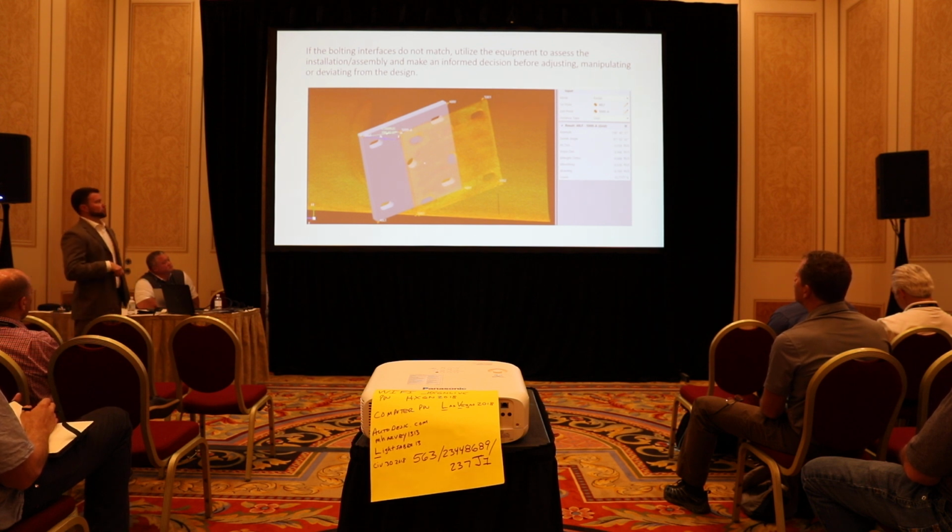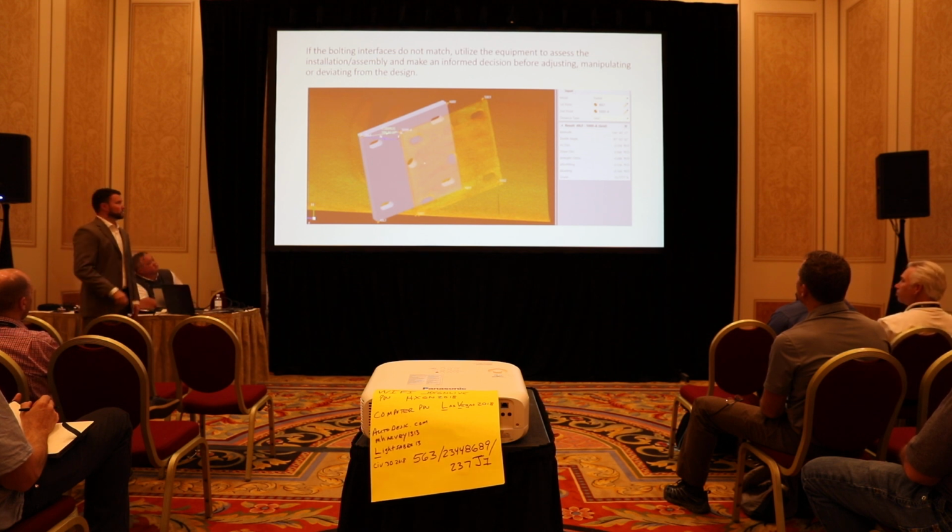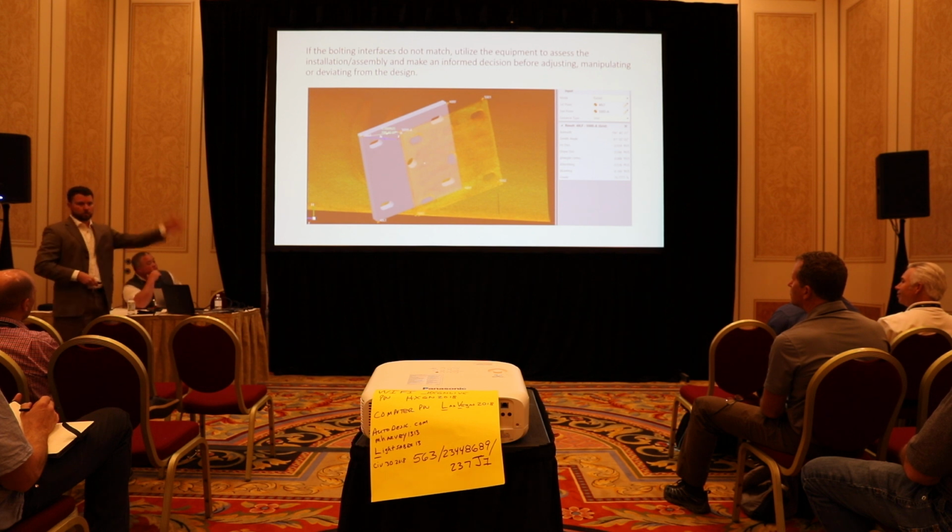So if we can scan the structure once it goes up, verify, hey, this position isn't where it's supposed to be, well, we can go to the manufacturer, we can have that part remade or made right before we send it out, and it just saves us time. So we just snap a few dimensions, we're 6 inches off. That's pretty significant. Or we get the part there, we don't have to lift it up to figure out it's not going to match. We can make the adjustments there on the ground before we hook it up to a crane and lift it up in the sky. That's actually what happened with this, and we'll show you that here in just a second.